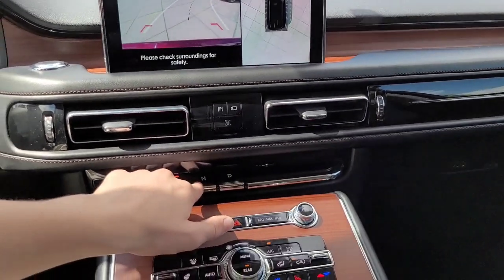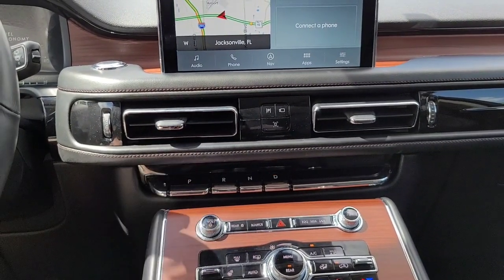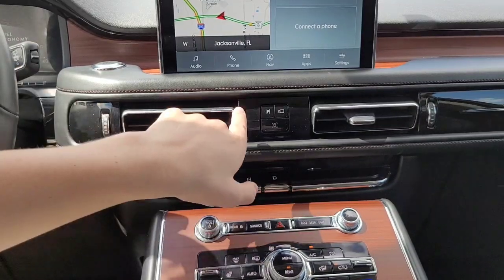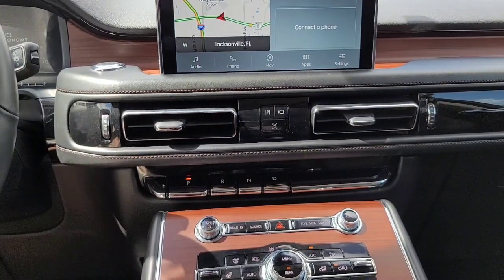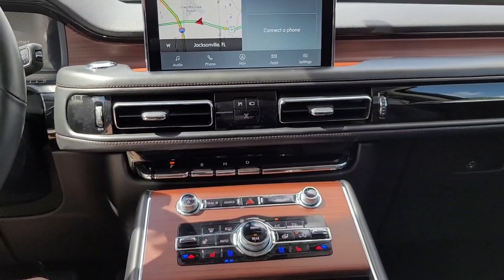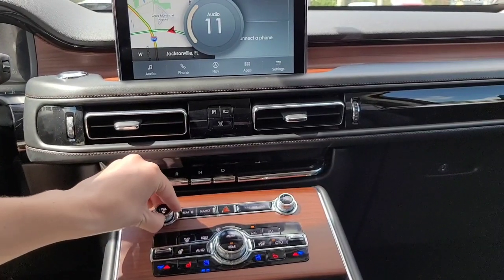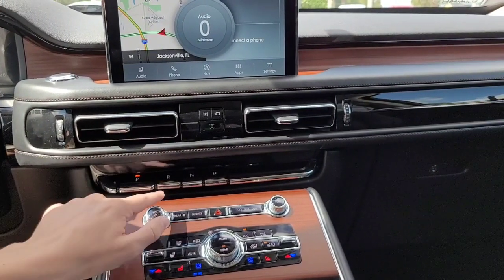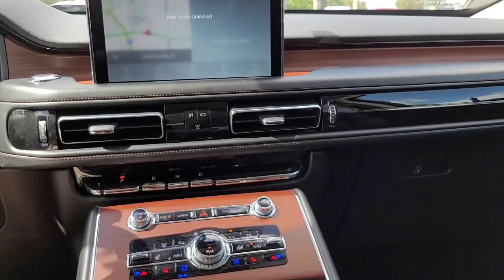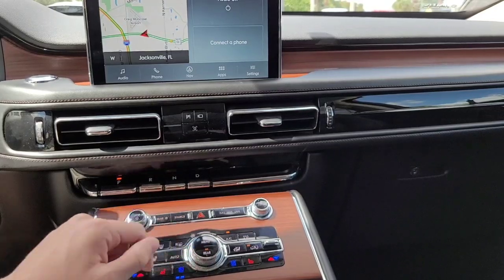So moving back down to the shifter here, we got neutral and we got drive. I'm gonna put it back in park. Moving further down here, we have our radio controls. So this here is your volume. Press it to turn the audio off. This will lock out the rear audio controls, which I'll show you later. This will change the source of the audio.